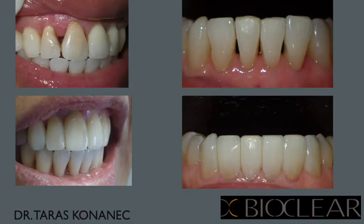So let's look at a few cases that we have seen in our office. Typically, we may see black triangles that present like this case over here. This particular patient came after orthodontics were performed. She was an adult patient and she ended up with this black triangle that really bothered her. So we proposed the Bioclear system and we were able to get a result like this. She was absolutely thrilled when she left.